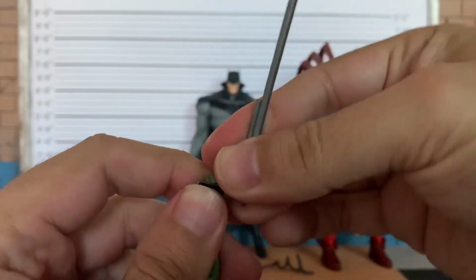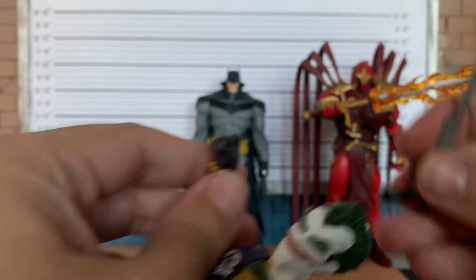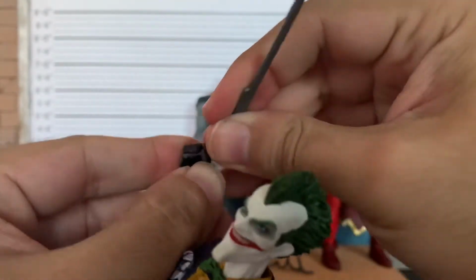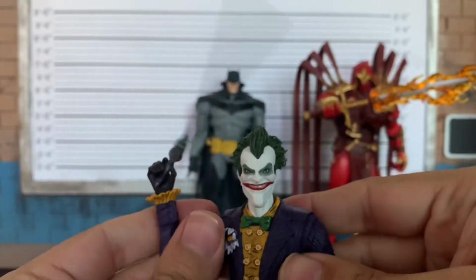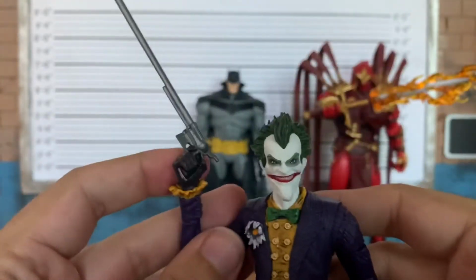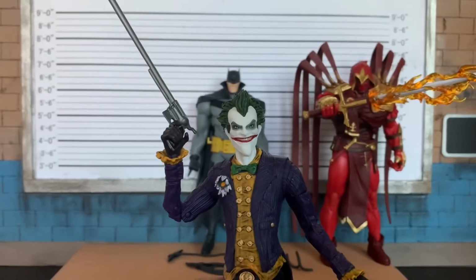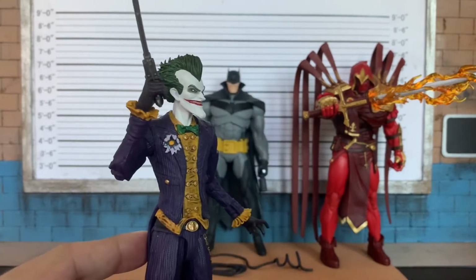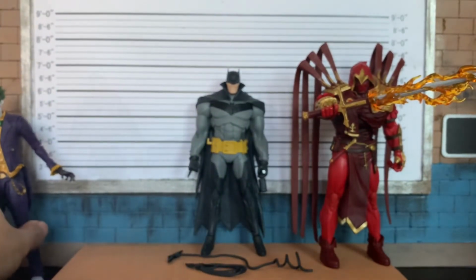Get the gun in there. Trigger finger in there. Awesome. And if you want to, for shits and giggles, although I don't think he used this gun in the game at all. Oh boy. Couldn't be done. There we go. That looks great. Again, one of my favorite figures from McFarlane is this Arkham Joker. All right, let's move on.